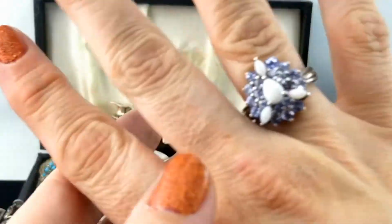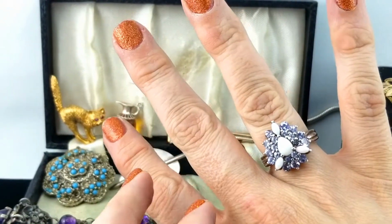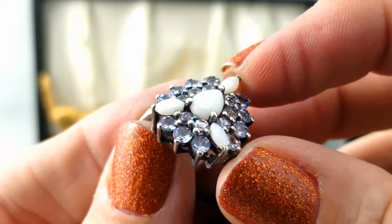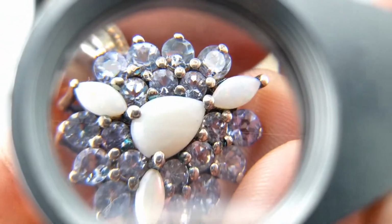It's a weird design. I don't know about those white ones. Are they supposed to be opal maybe? Like, I'm not seeing that play of color in there at all. I wouldn't say that they're even opal.